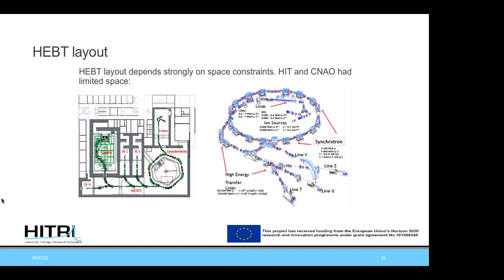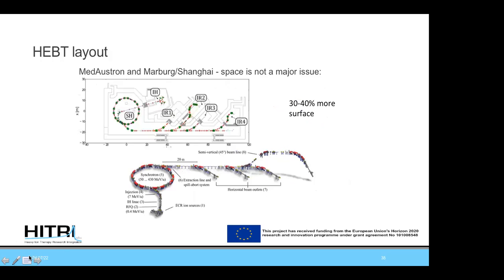Right, and the vertical line. If you go to, it says I can control it, but I cannot control it. Elena, can you change the slide? Oh, no, wait. Okay, I think I can.